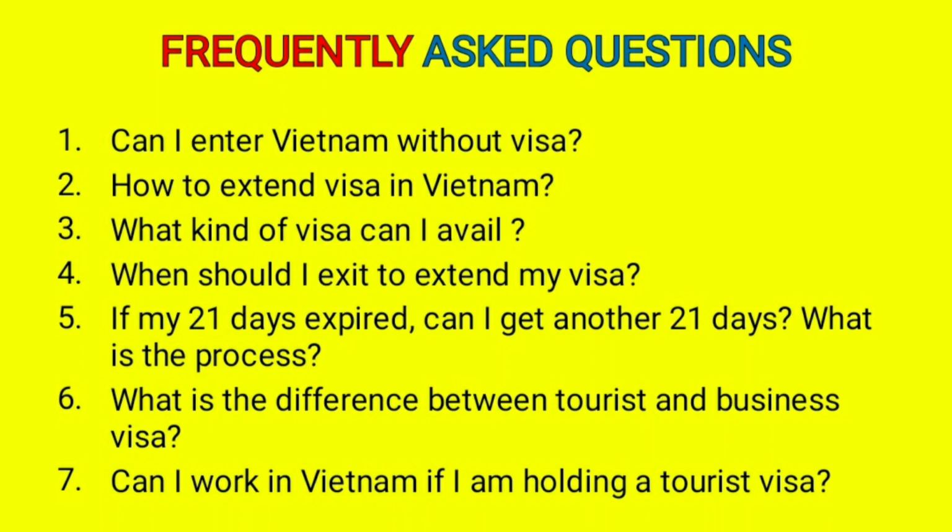Number 2, how to extend visa in Vietnam? So, pwedeng mag-extend tayo by air or by land. If you are in Ho Chi Minh City, pwede kang mag-exit by land going to the border of Mukbai in Cambodia. If ikaw ay nasa Hanoi, pwede kang mag-exit by land border sa Laos. If you want to exit naman by air, so pwede kang pumunta ng Thailand, ng Malaysia, kahit saang bansa, as long as you can afford, but wag lang sa Pilipinas. Kasi pag sa Philippines, of course, hindi ka na makakabalik.